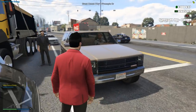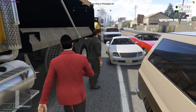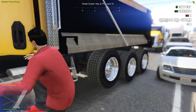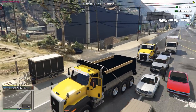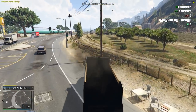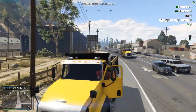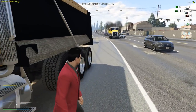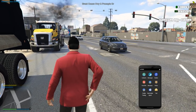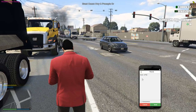Stupid drivers around here. Let's get to the side, man. This is not safe, man. Don't trap me. Let's go. Alright, well, I'm gonna pull over here. Man, they're blocking my driver's door. Call 911. Daggone it.